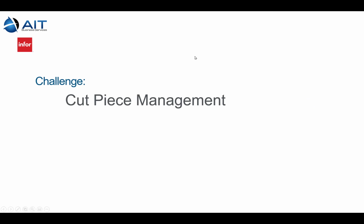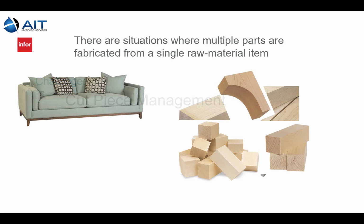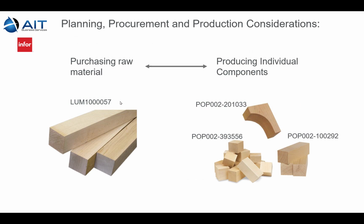Cut piece. This is something we found that we were able to save one manufacturer a lot of paperwork with. I'll explain that a little bit. We've got situations where, like I said, maybe it's a 1x1, an 8-foot length, but it gets cut into all of these little pieces to make your assembly. So, for instance, this raw material here, this lumber, I get to make all these different pieces from it.